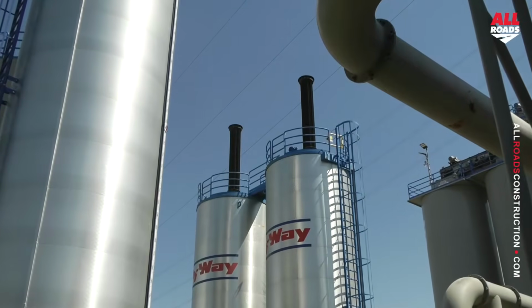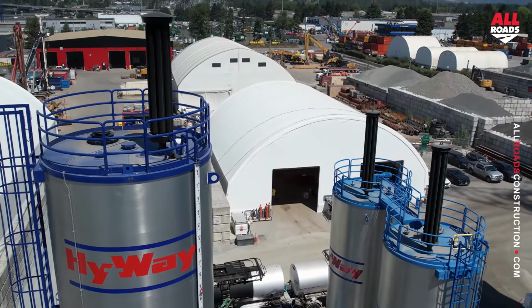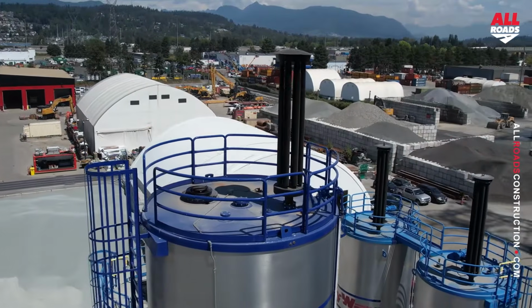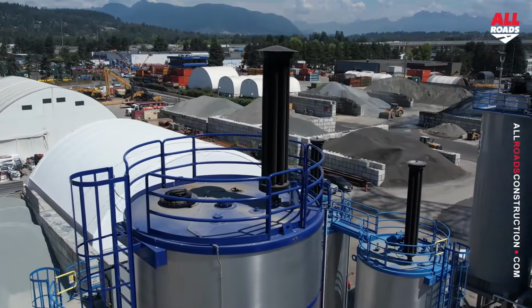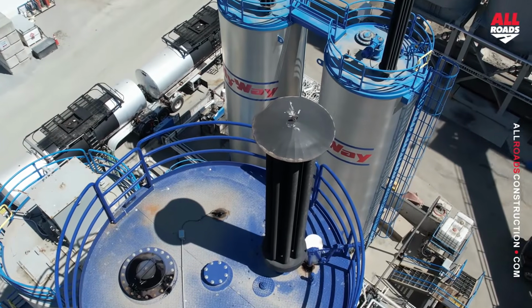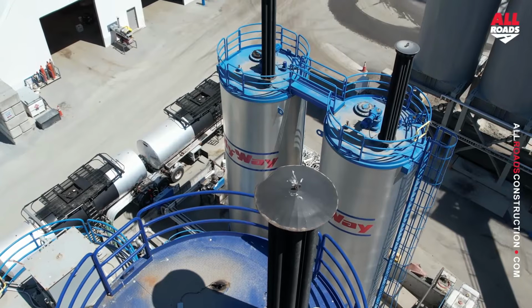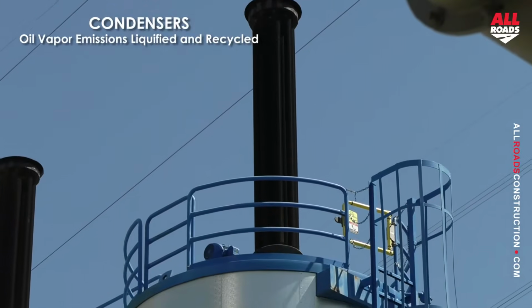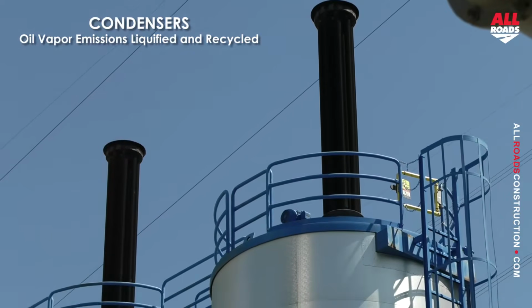Up at the very top of these tanks, you'll see that there is a little black, almost looks like a little stack on top of the tanks here. Those are condensers. But what will happen with the liquid asphalt when it's hot and when you're stirring it, it will create blue smoke. And what those condensers do on the top, when you look at it, there's nothing, you can't see anything coming out of it, right? It basically takes the blue smoke and it liquefies it and puts it back down into the tank. So in a sense, it's self-recycling itself.